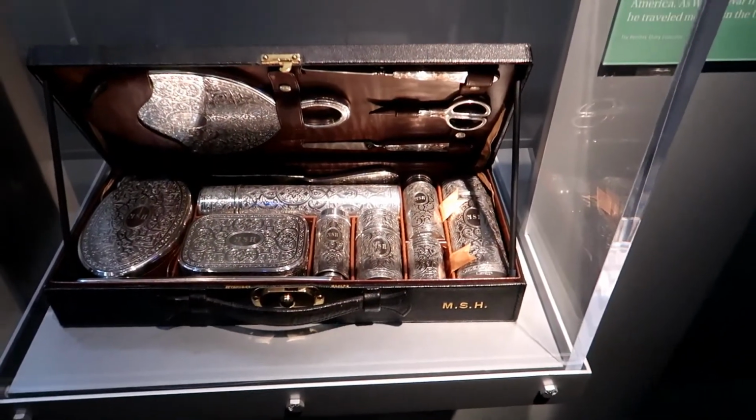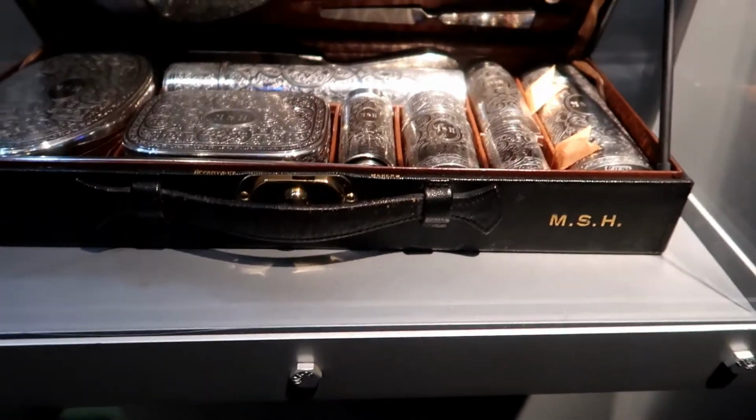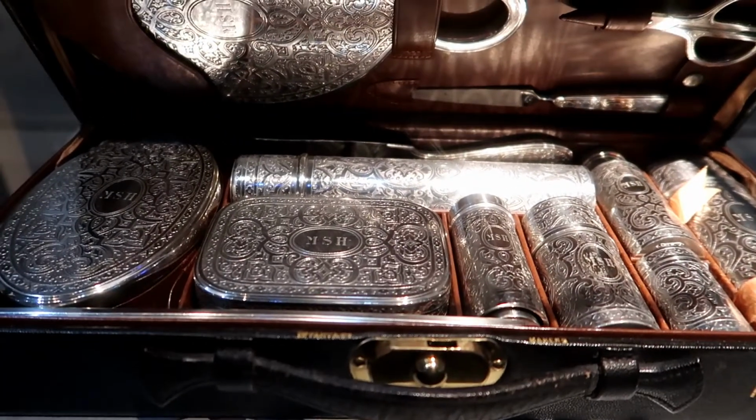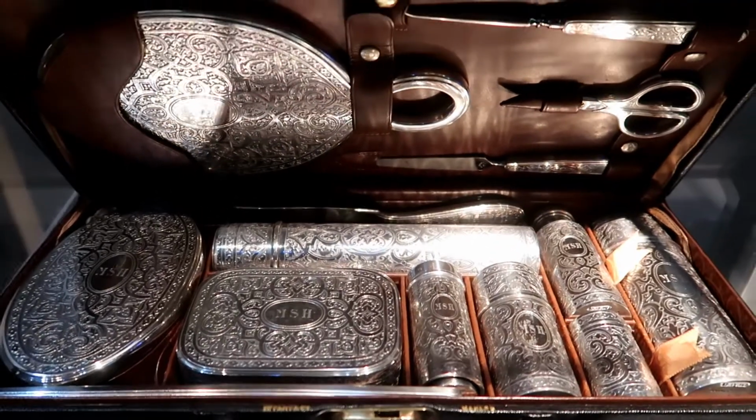Wow, this is his toiletry set, a Tiffany silver toiletry set. He actually traveled a lot, especially after his wife's death. Oh, this is such a cool artifact. This is his passport. He was 5'7". It says gray hair and his eyes were blue. Oh, I'm so glad I saw this because in all these pictures that we see him, he looks like he has like astounding blue eyes, and this confirms that he does have blue eyes.